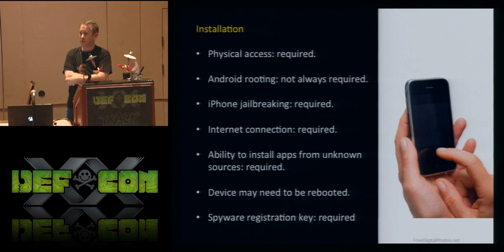And that was for two reasons. One, you actually have to go out and download the software to install on the phone. The second thing is you have to enter the registration key that goes with your software to unlock it. So it's not enough to have the software installed. You actually have to enter a registration key. Android didn't necessarily require rooting to take place. iPhone always required jailbreaking to take place.